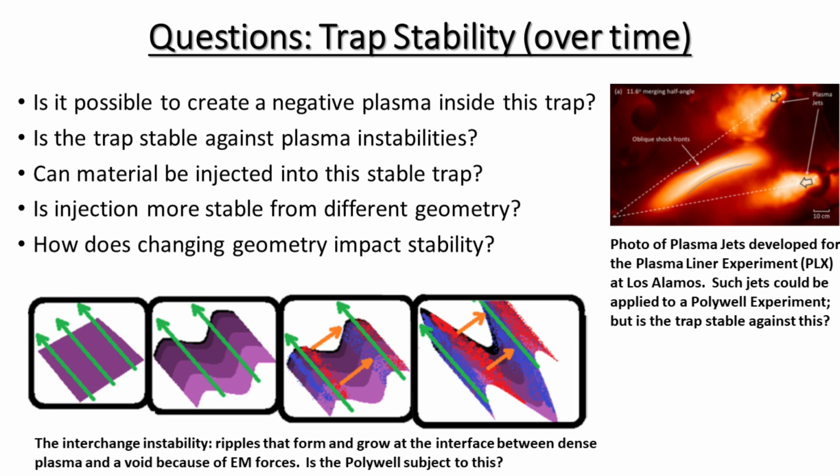And then if that's all true, I want to know, okay, so now it's all stable and steady and held. What happens when you inject fresh material? Is there a way to inject fresh material where the trap remains stable? For instance, you could inject through a cusp, or you could inject from the side, or from a different direction. Is there a geometry factor there where you can inject?